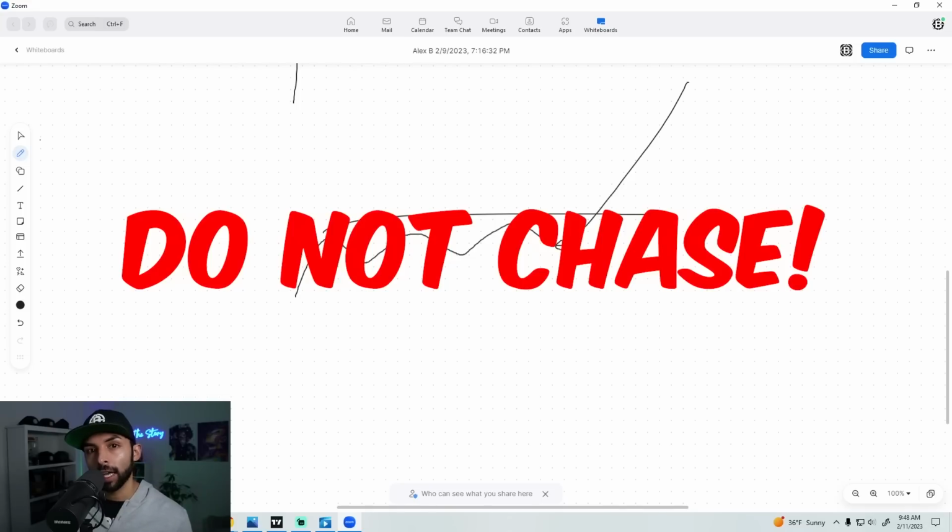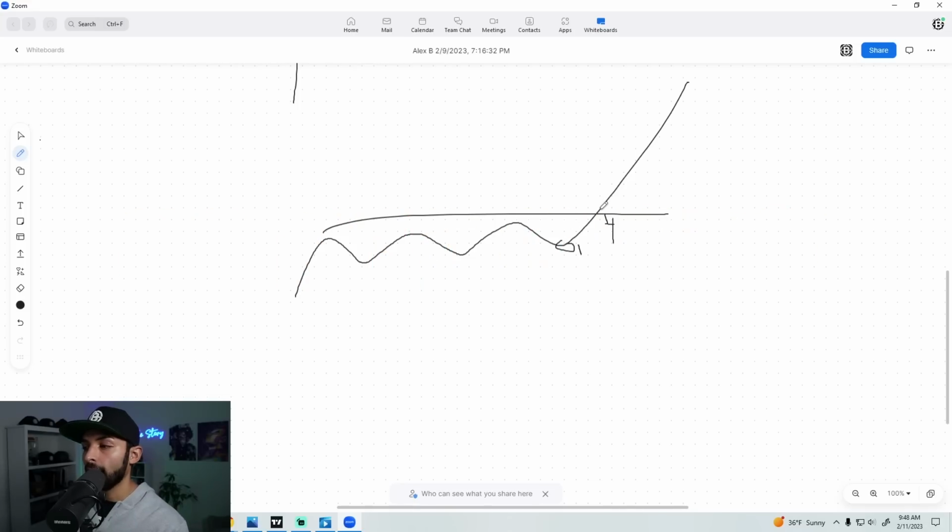Do not chase, do not get in, because what's going to happen more times than not, it's going to just fail. So you do not want to be that trader who gets in right when it breaks out at any cost. Doesn't matter where it came from. You always have to ask yourself the question, where did this stock come from?